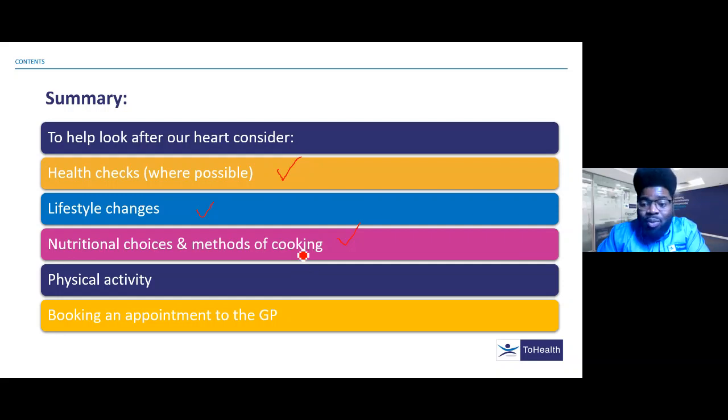Can we get more physical activity in? Is that home workouts? Is that exercising and going to the gym? Is that walking a lot more? Is it light exercise like gardening, tidying up, things like this? Can we just move a little bit more? If you are sitting down at work, can we stand? Can we just move a bit more?